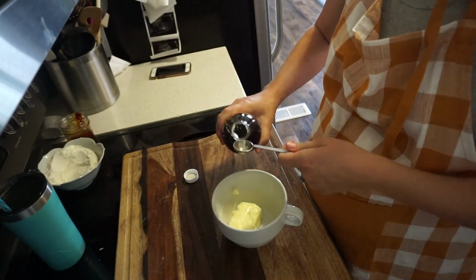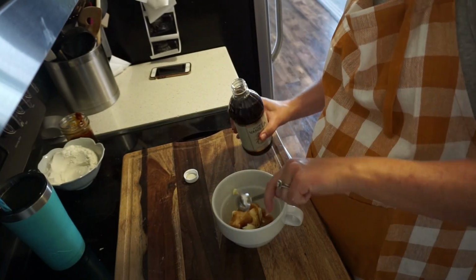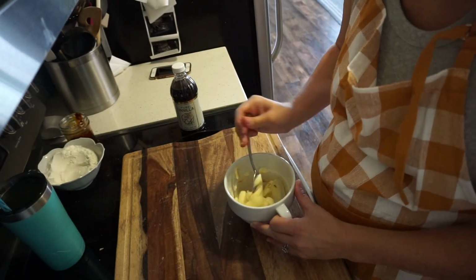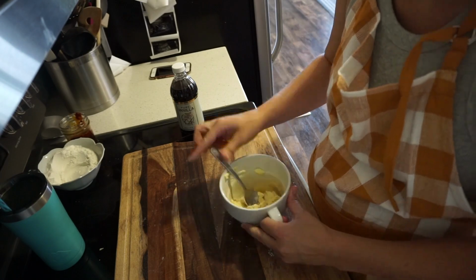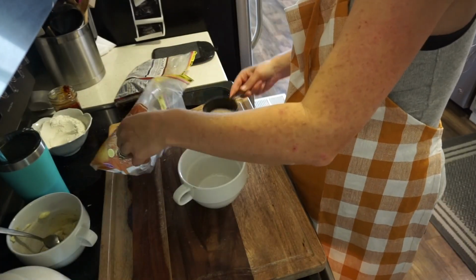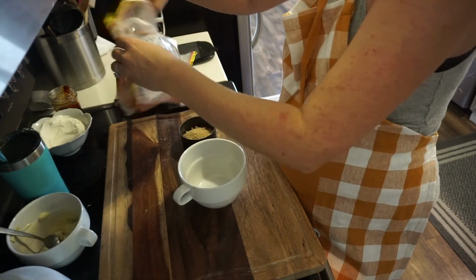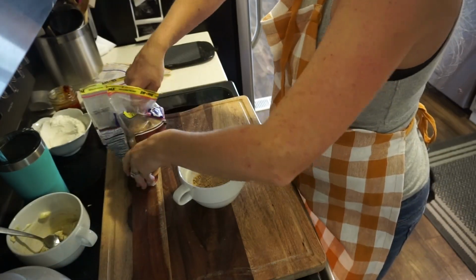All right, and so now that that's still rising, this is later in the night, I am making some vanilla butter. It's just some vanilla extract and some butter. However, my butter wasn't melted enough to mix it properly, so I just poured it in, mixed what I could, and moved on to the cinnamon brown sugar mixture.